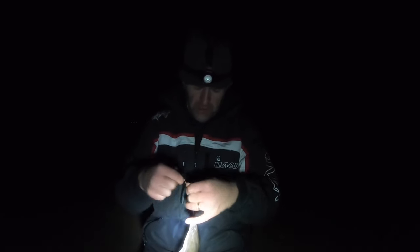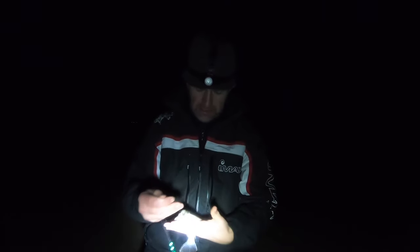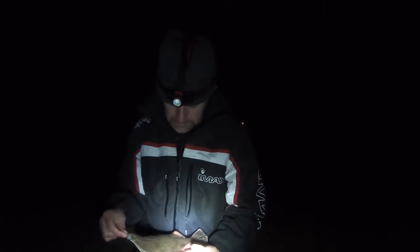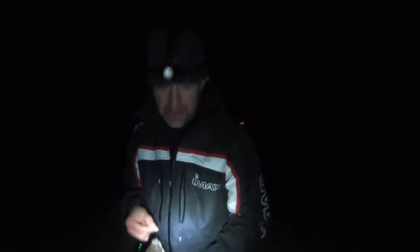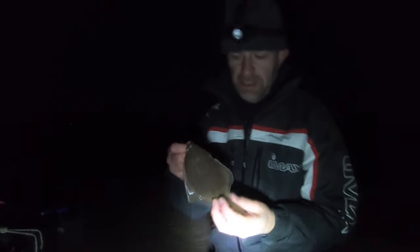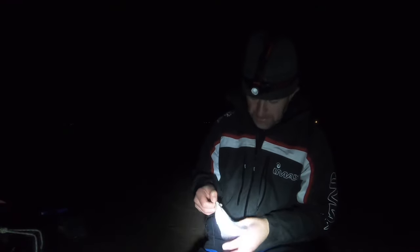Quite deep hook, it's not on the circle hooks, it's just on the size 1 Aberdeens. But I'll get it off the hook, get it back out, let's get some more. Yeah, another baby flounder, even smaller than the last one.